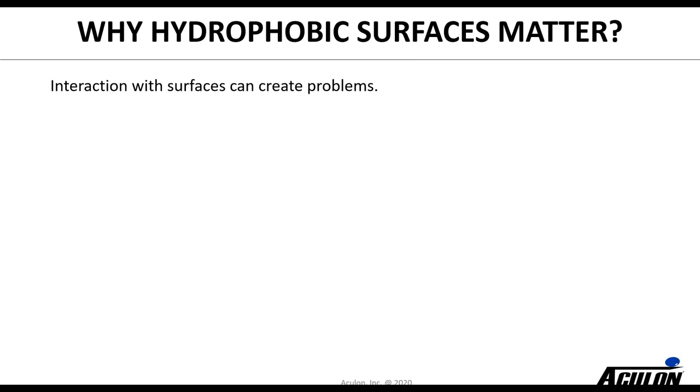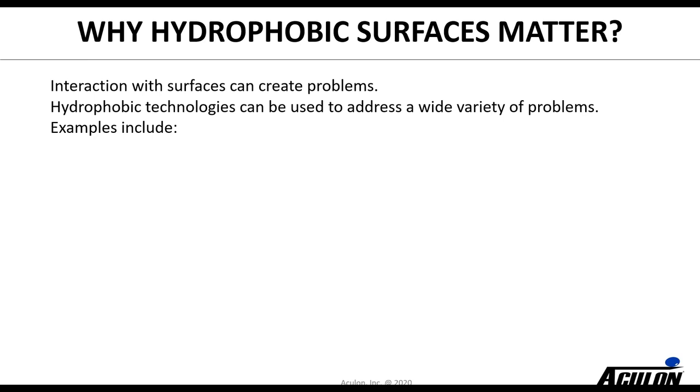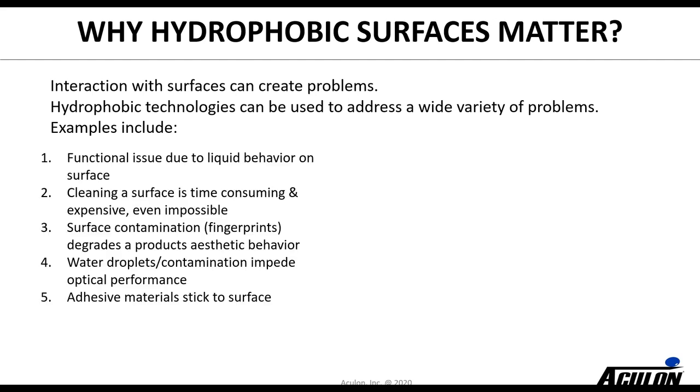So why do hydrophobic surfaces matter? Well, what we've seen is interaction with surfaces can create problems. Hydrophobic technologies can be used to address those, and I'll give you a list of 10 different examples where hopefully some of this may resonate with you.